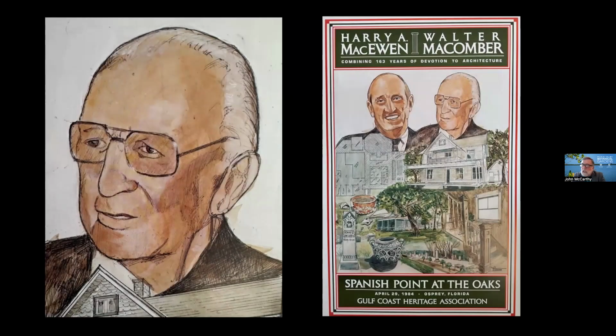But then this gentleman was secured, Walter Maycomer, here on the left. Walter Maycomer was the artist, the architect in residence at Mount Vernon, and he had spent like 20 years restoring colonial Williamsburg. So he was like one of the nation's greatest historic preservation architects, with a lot of practical experience. And so he was secured to come down and supervise volunteers in the restoration of the Guptill House. And the gentleman to the left, Harry McEwen, he was hired to design the homes that were being built in Oaks Bayside, which was the remainder of the Bertha Palmer estate. And if you were an early person buying into that, more than likely your home was designed by Harry McEwen.